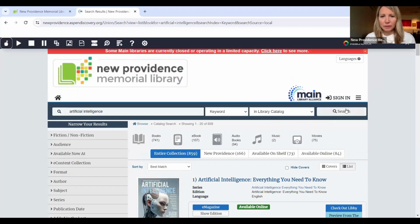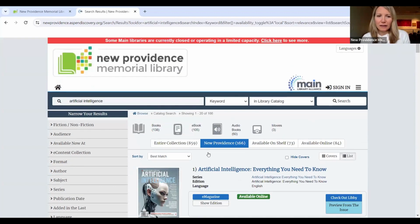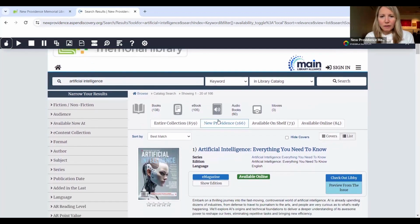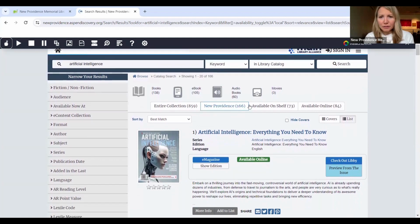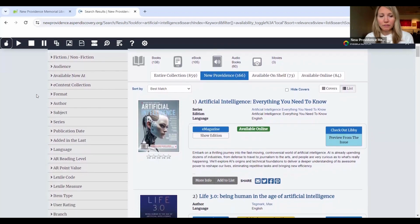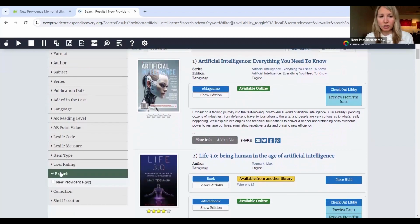Okay, so I hit the search button and it gave me results for the entire collection. Do you see that blue button there? So to narrow it down, I'm going to click on the New Providence tab right here where it says 166. That means New Providence has 166 items that mention that topic in their record. Now there are tabs across the top. They're also over here on the left. So it's always pretty easy to find a way to limit it to New Providence. I could go down here to where it says branch and select New Providence.